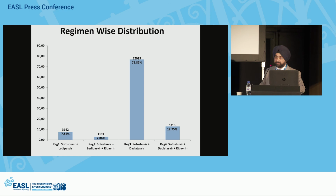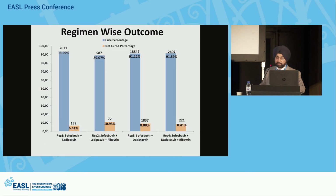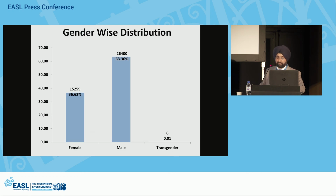If I look at the regimens, maximum patients are in regimen 3, that's 77%, as I told, and the cure rate and SVR percentage is almost the same in all the groups. Only in regimen 2, where we're giving sofosbuvir, ledipasvir and ribavirin, it is a little less, otherwise we are getting more than 91% in all the genotypes.